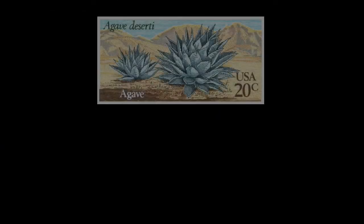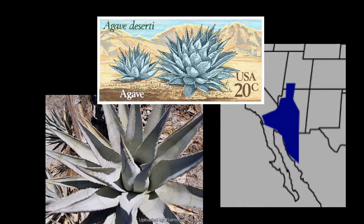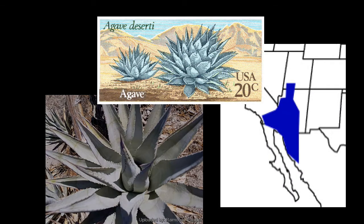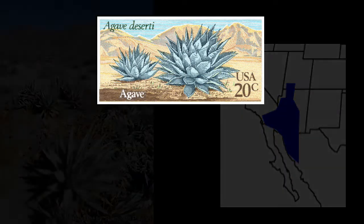The middle top stamp is the one non-cactus of the block. It is an agave, Agave deserti, which is in the lily family. This species grows wild from a bit of the California coast to along the Colorado River. Unfortunately, it doesn't grow in my backyard or near it. Farthest east it grows is the Colorado River Valley.